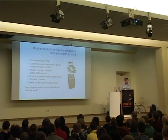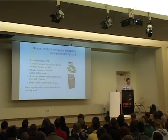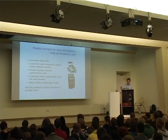Now, the protocol here is secret. There is a little bit of information known about how it's supposed to be used, but nothing about the cryptography or how it even interfaces with the card. And secret security protocols are sometimes problematic, so what me and my colleagues are trying to do is reverse engineer this protocol.